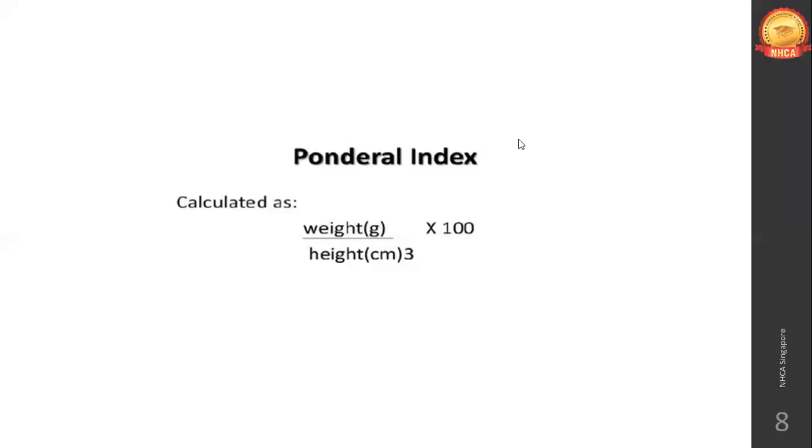So for the ponderal index, if you're free now, you can just go to Google and search ponderal index calculator. You can do it right now. Ponderal index calculator. You can put your height in centimeters or feet, you can choose. Usually in India we use centimeters, so that is ideal. So did you do that? Did you calculate your own ponderal index? Did you get the answer?